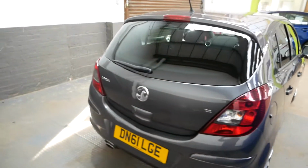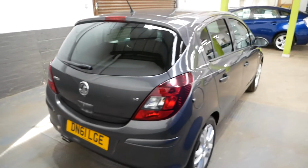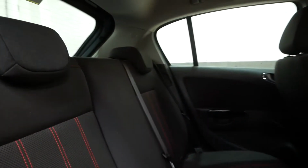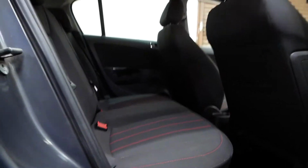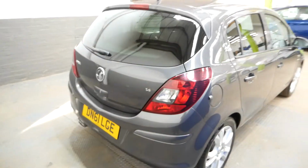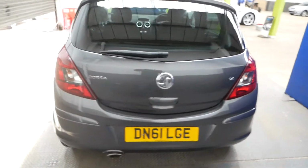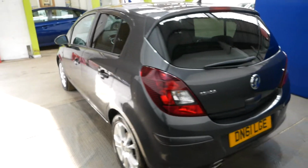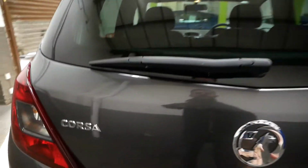The car's done about 71,500 miles. Full service history, of course, like all of our cars. And it has been fully AA inspected as well, so you know it's all up to the AA's high standards. All checked over. But yeah, overall it's a very, very nice car for the mileage. Very clean bodywork.